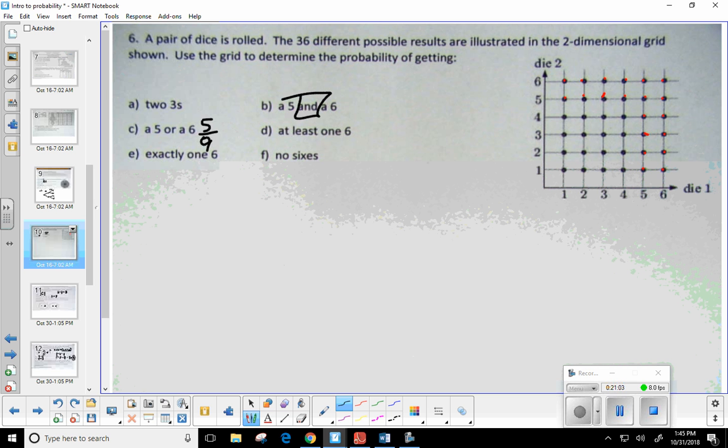The "and," remember, that's my intersection. What they both have. So we can't just take anything with a 5 or a 6. It has to be specific. If one die lands on a 5, the other one would have to land on a 6. Or if the first die lands on a 6, then the other one would have to land on a 5. So there are only 2 ways out of the 36 that we can get a 5 and a 6. And what would that be? 1/18. There you go. Making sense?